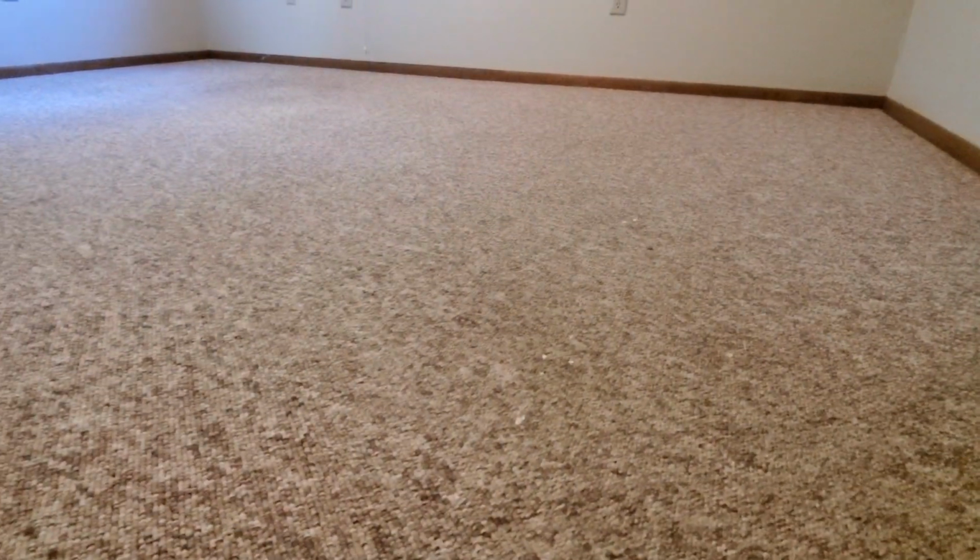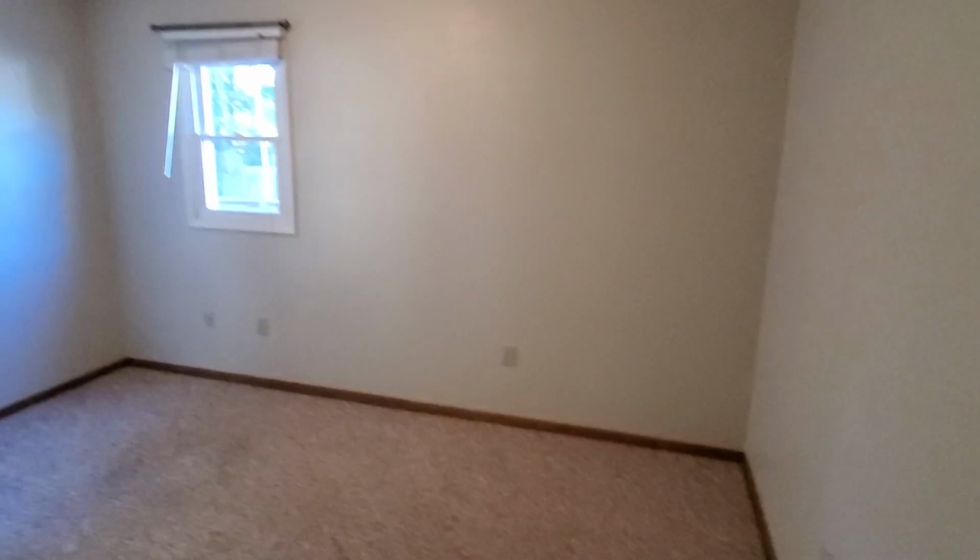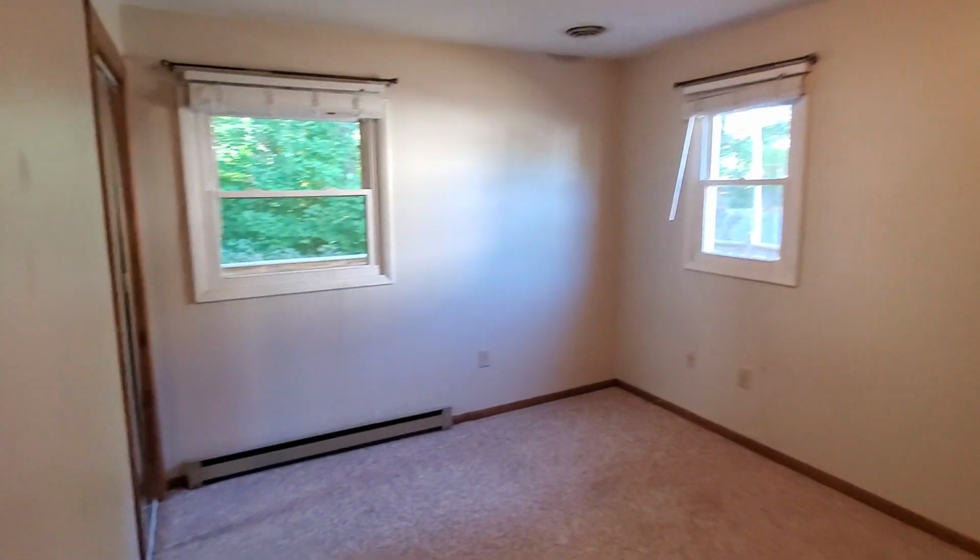The carpets, let's look at the carpets real quick. This is like basement carpet. It's not in the best shape. Well, I take that back. It's in okay shape, but it does not look good, and it really clashes with the hallway carpet here. And this hallway carpet also matches that living room carpet that I was talking about before. But this is the bedroom on the right-hand side.